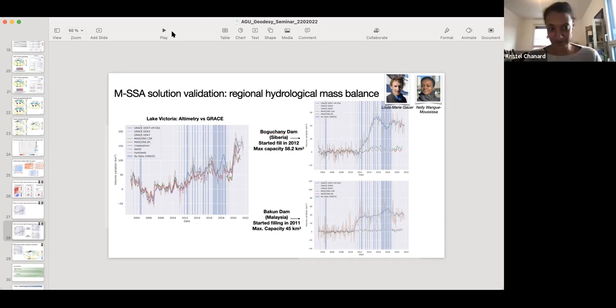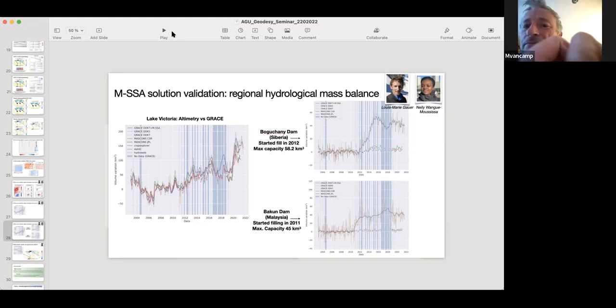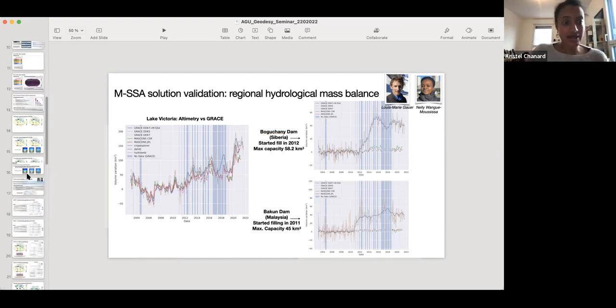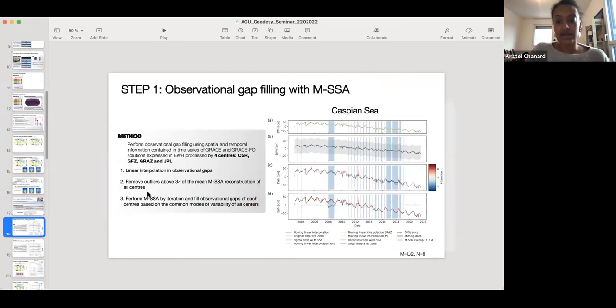No. It's a great question. Actually, I should have mentioned that. I probably forgot. But one issue with the M-SSA method is that we need to have an evenly spaced time series to perform the analysis. So we must fill the gaps. And we could have done it with just a linear interpolation, but we kind of wanted to push the method a bit further. So what we do is that, I can go back to the slide.